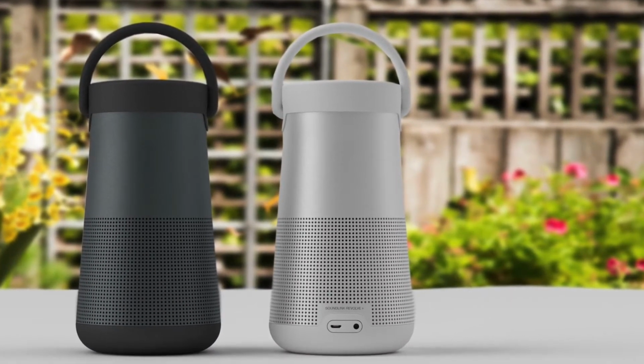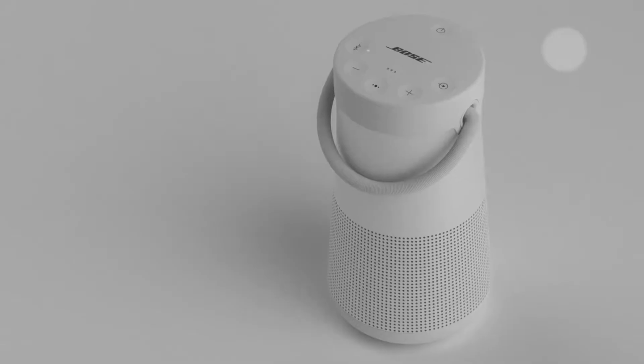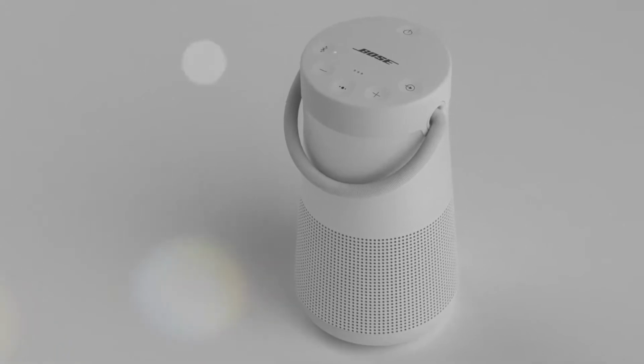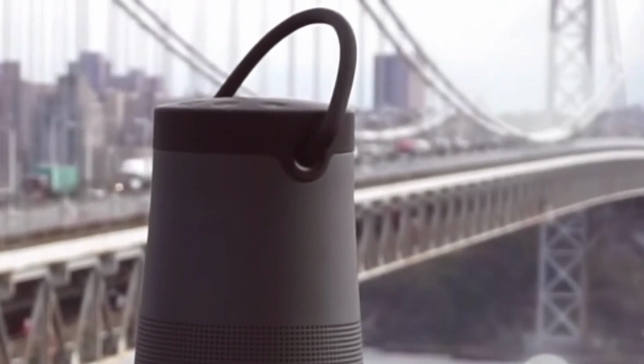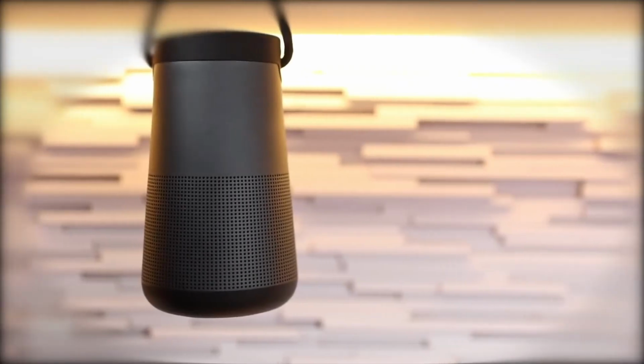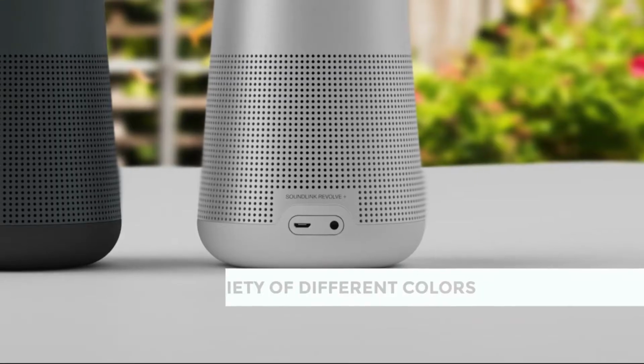From a design viewpoint, the Bose SoundLink Revolve Plus has a unique look measuring 7.2 inches high and weighing just 32 ounces, and looks like an old-school lantern with a handle, which feels really robust and is handy when you want to transport the speaker. Plus, it gives the option of hanging it on a hook or anywhere else.